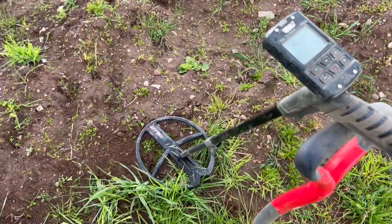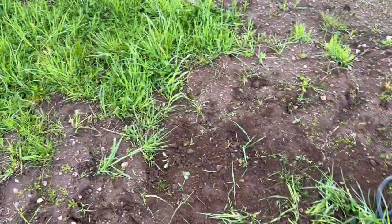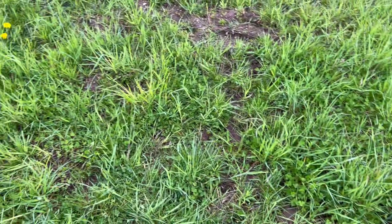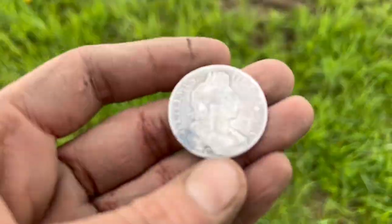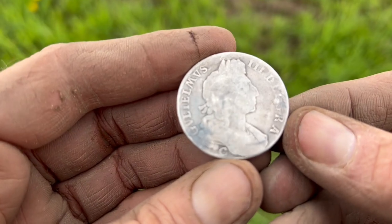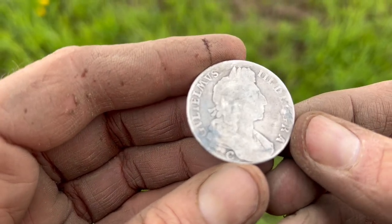Now, believe it or not, I actually wandered off. I put it in my pocket, cleaned it, walked off, and then thought, oh, hang on a minute, I didn't show you all what it looks like. Or did I? I can't even remember. There she blows. Look at that for a coin.